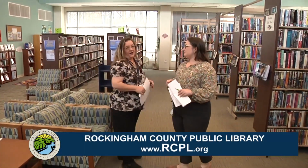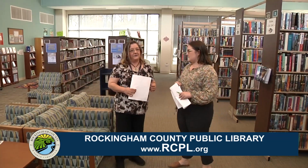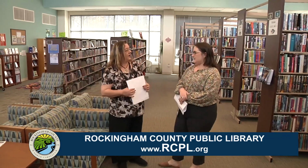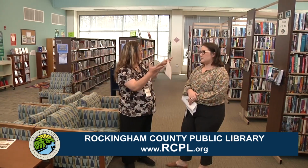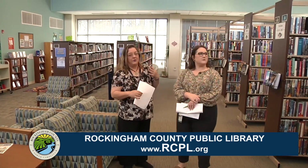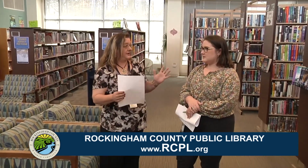You can check out books for up to 3 weeks. If they are new releases, you can only have them for those 3 weeks. But after they're on the shelves behind you where the fiction is, when they're regular books, you can renew those books twice. So you can actually keep them up to 9 weeks. With movies and CDs and any kind of DVDs, they can be checked out for a week, and then you can renew them for another week.